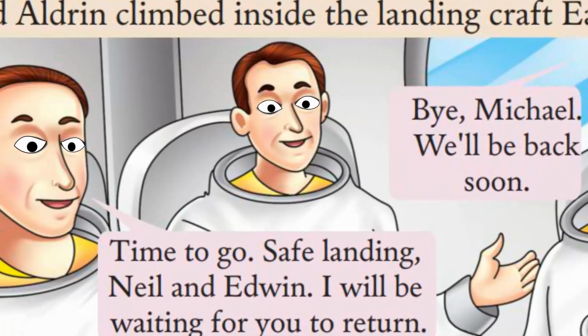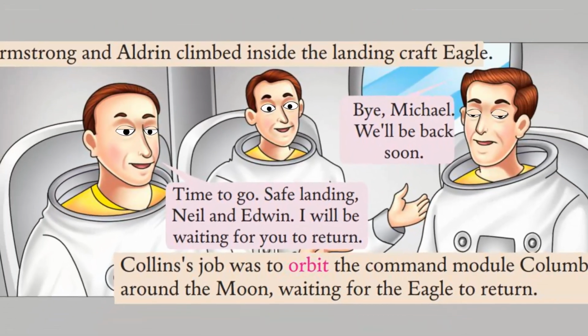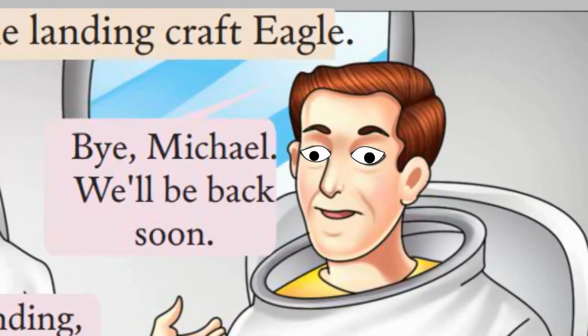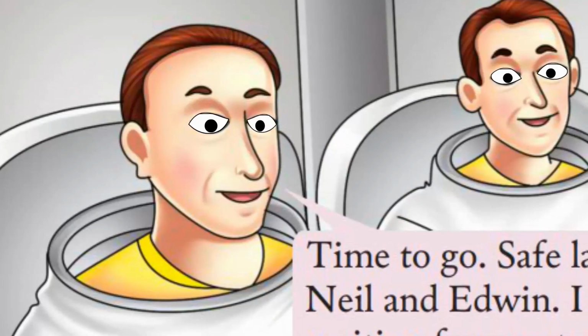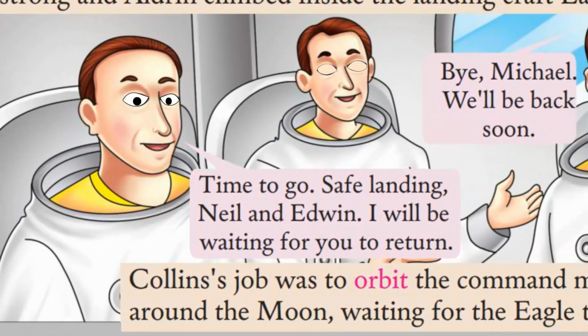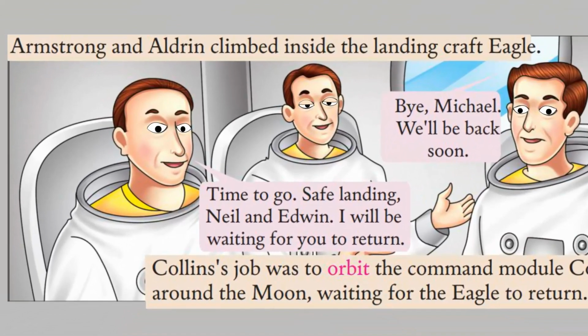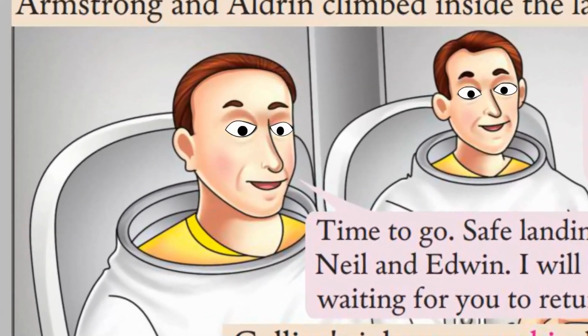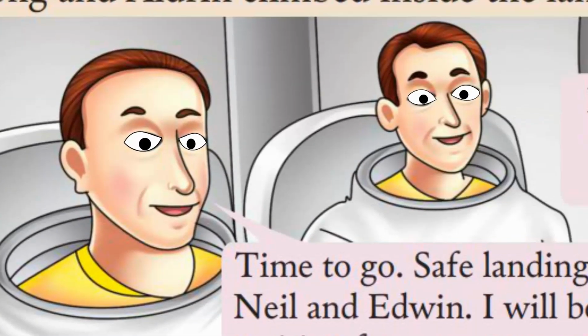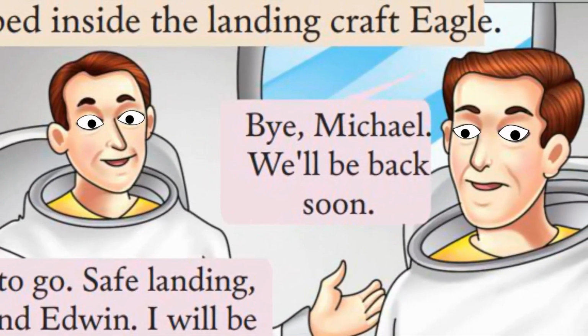Armstrong and Aldrin climbed inside the landing craft Eagle. Bye, Michael. We will be back soon. Time to go. Safe landing, Neil and Edwin. I will be waiting for you to return. Collins's job was to orbit the command module Columbia around the moon, waiting for the Eagle to return.